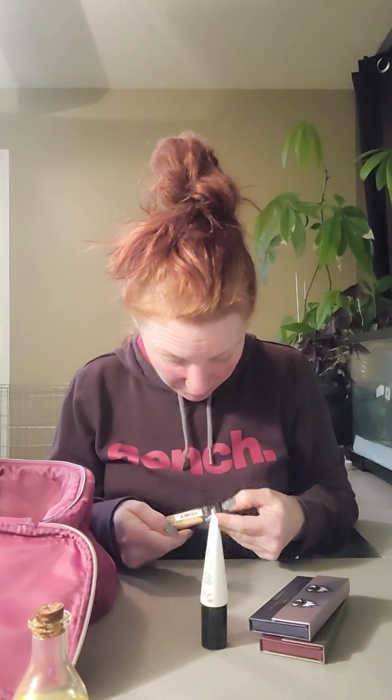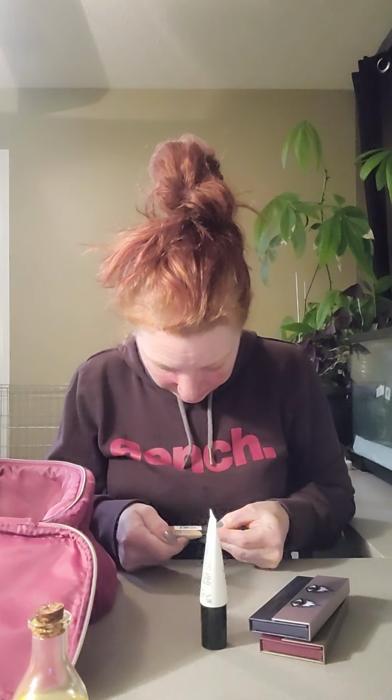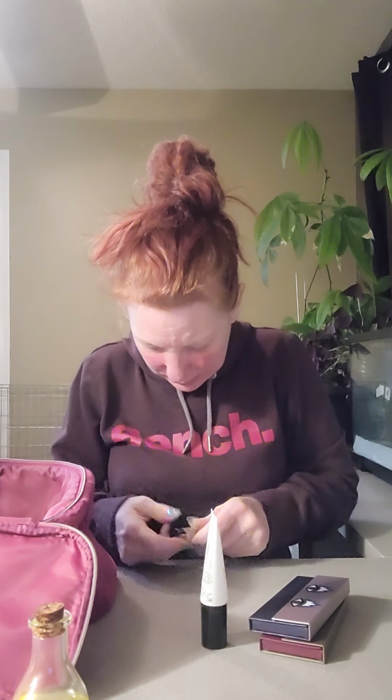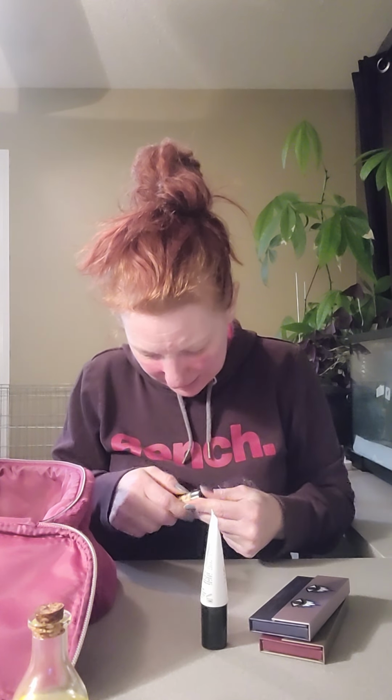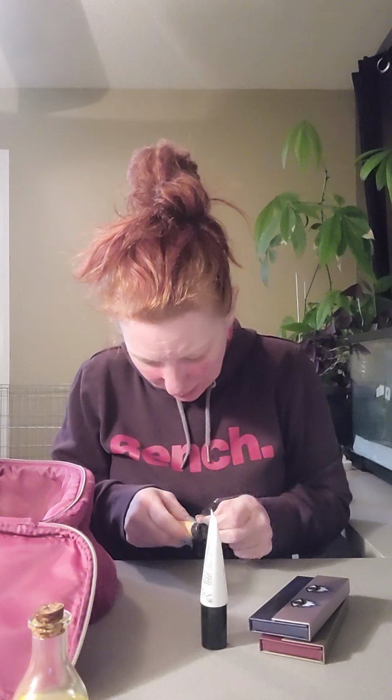Okay. One thing I do love about Sephora brand makeup, they make it super easy to get into. I find a lot of other brands. Oh, this one, no. See, the top didn't come off. Why doesn't the top come off? A bunch of jerks. There. Okay. All right.